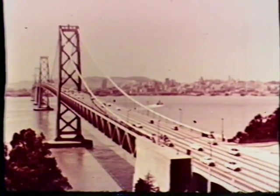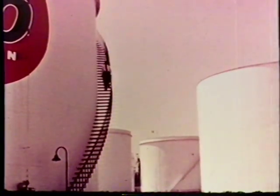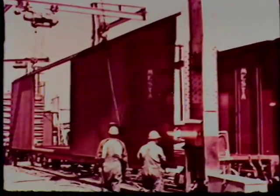Steel for bridges, freeways, storage tanks, railroad cars is made in the plate mill.